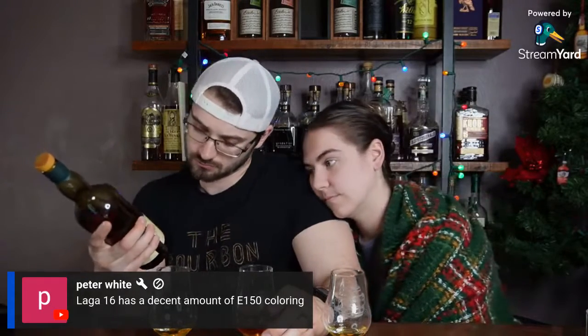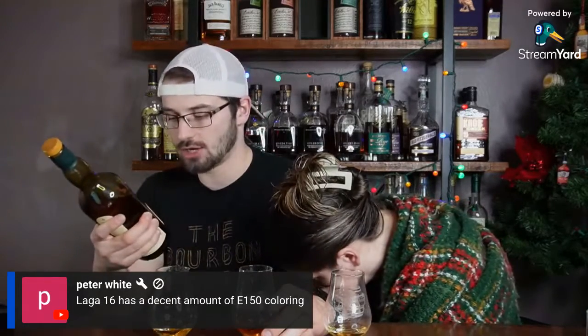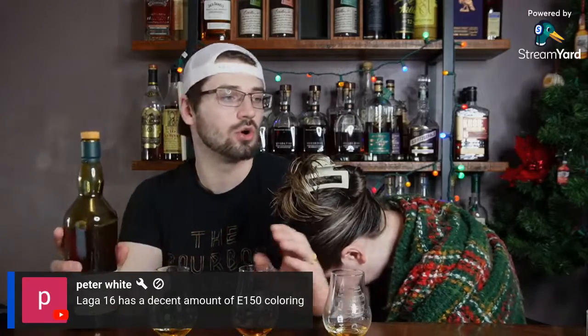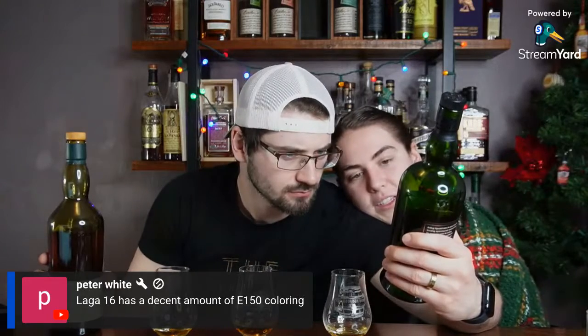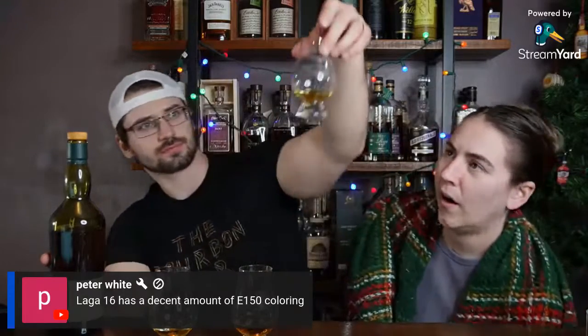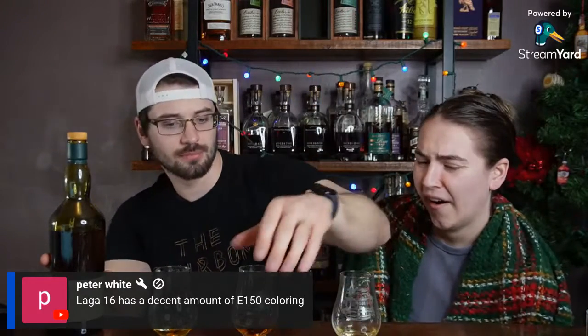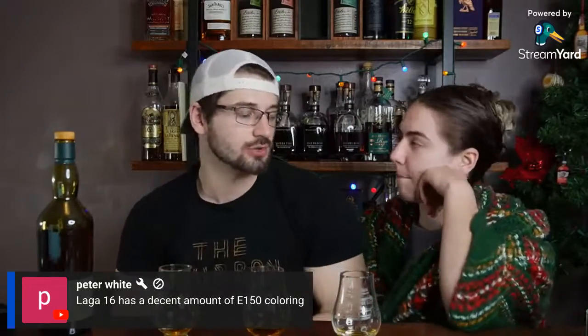Lefroy or Lagavulin 16 has a decent amount of E150 coloring. See, that's the one thing I don't like, when they're colored. I know that Ugadal, I think it said it was natural coloring. They put color in that shit? In some of it. Because Scotch is very light. Like this one is really light, and then this one's darker. They don't burn the barrels? So Scotch is aged in used barrels typically. So it's a used bourbon barrel or a used wine barrel typically.